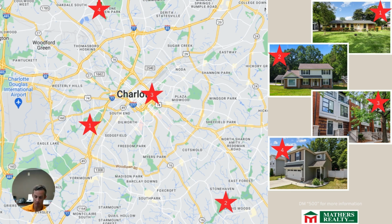Finishing off, we're going to go north of Uptown, kind of back to that Peachtree subdivision. This is going to be the Enclave at Peachtree. This is 4931 Rockwood Road. This is a newly built 4-bedroom home that has tons of builder upgrades. But maybe the best part about this house, though, is it is located in a subdivision that has no HOA, which is pretty rare.